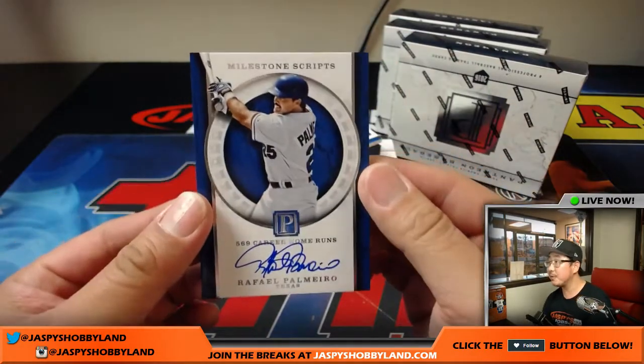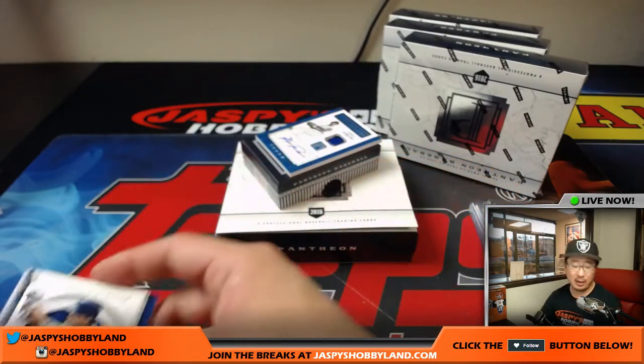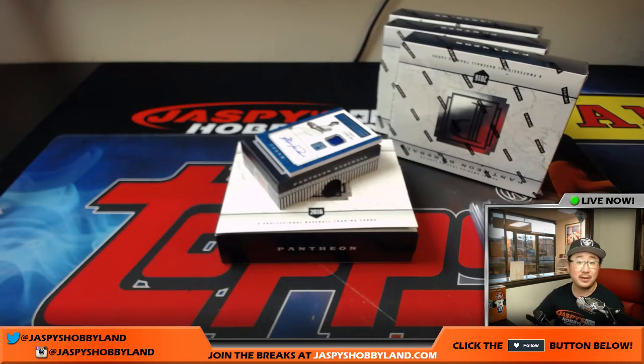Milestone Scripts for the Rangers. 569 career home runs. Rafael Palmeiro right on the card for the Rangers. Matthew V with that one. Nice one, Matt.